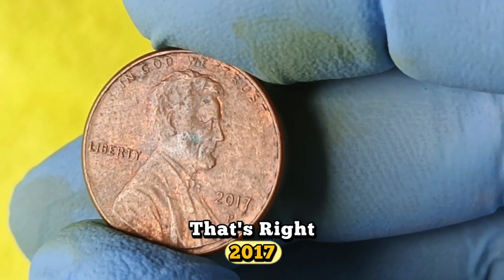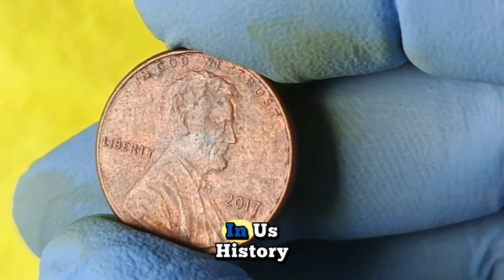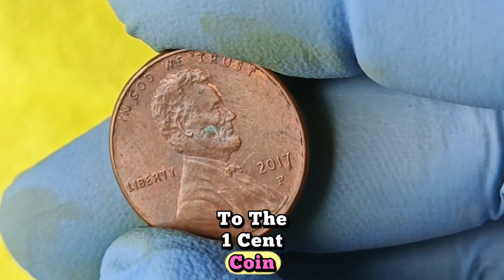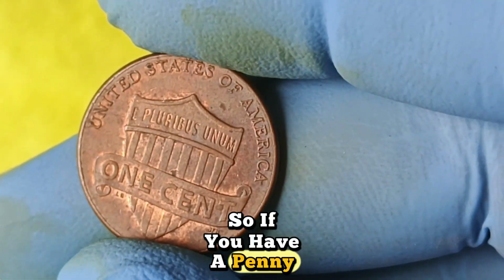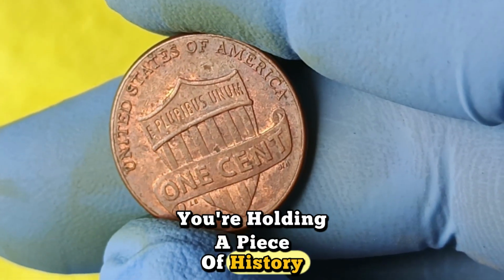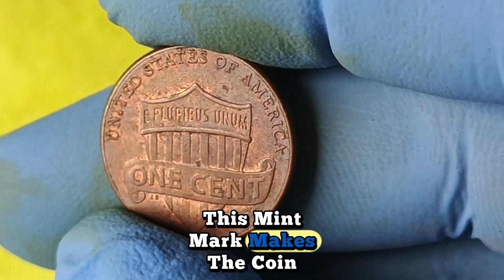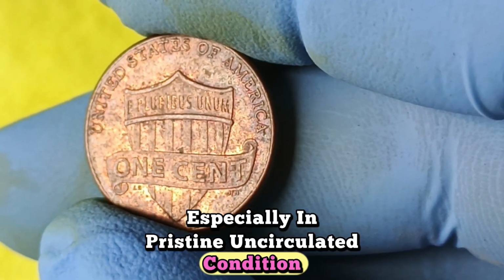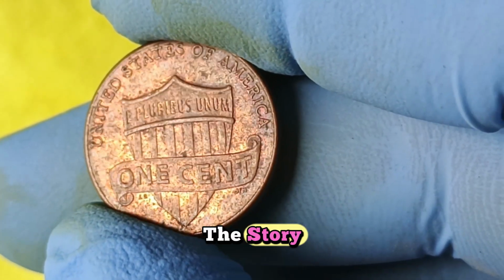That's right, 2017 was the first and only year in US history when the Philadelphia Mint added a P to the 1-cent coin. So, if you have a penny from 2017 with a P just under the date, you're holding a piece of history. This mint mark makes the coin instantly collectible, especially in pristine, uncirculated condition, but that's not the end of the story.